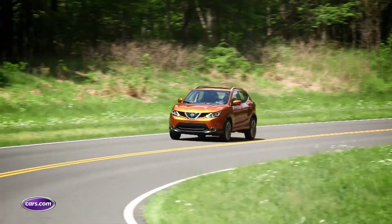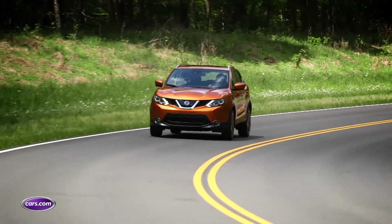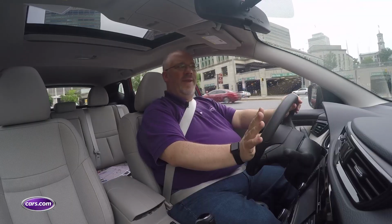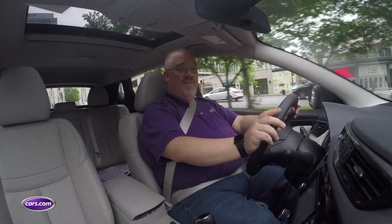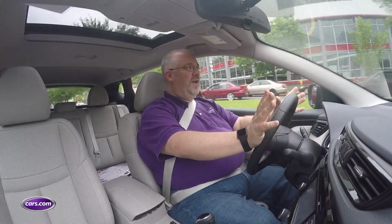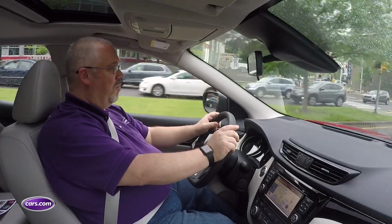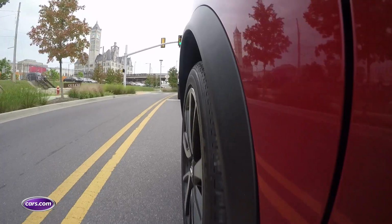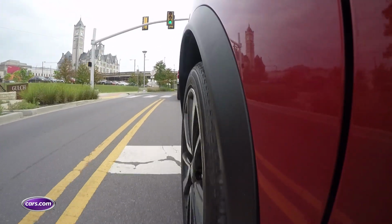The handling in the Nissan Rogue Sport is really pretty good. They've changed the suspension a little bit from the European version, and in an unusual move, they made it stiffer. The European version is a little bit softer, it's more luxurious. This one they really wanted to make more sporty, so they gave it a more sporty suspension. And even with these 19-inch wheels, the ride around town isn't bad at all.